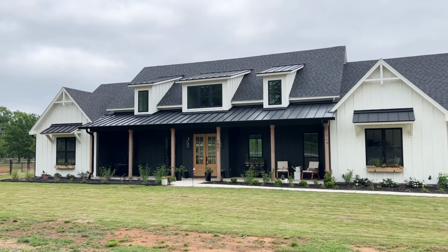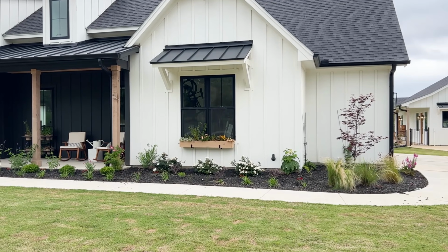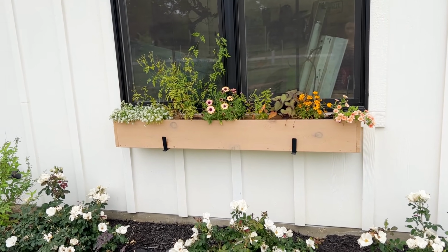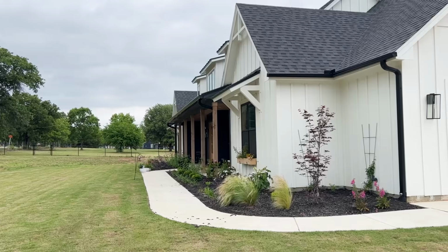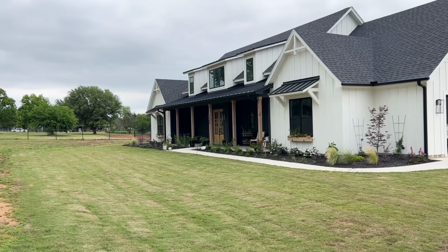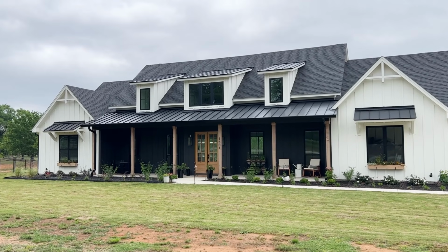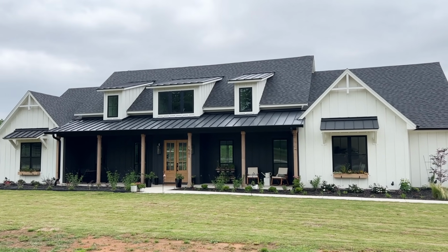You have just classic board and batten white, but then you have this black in the middle. It's modern, but it's also really cozy. It draws you in. Were you afraid to go that bold? I was at first, because everyone on Instagram is very opinionated on black houses. They said, don't paint it black, it's going to fade, or it's going to be too hot in Texas. And I was like, well, I'm not painting my entire house black. I wanted something different than your everyday white farmhouse, and I wanted a contrast. So I said, let's just do the front porch black, and it turned out great.